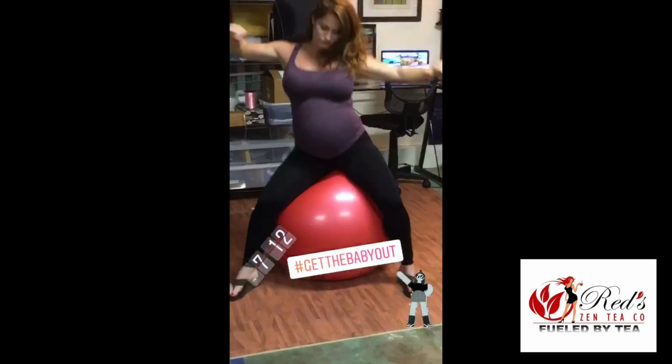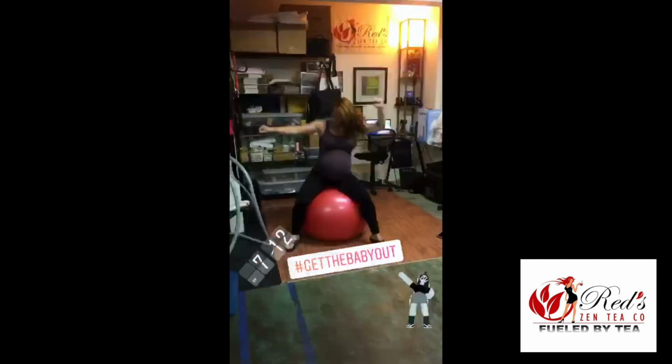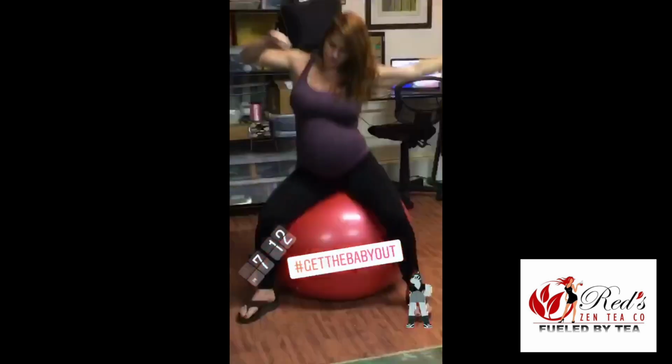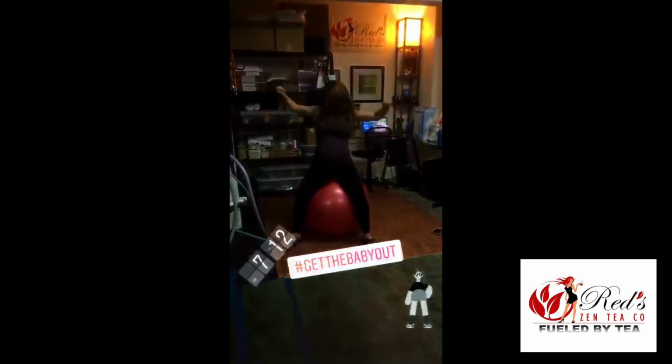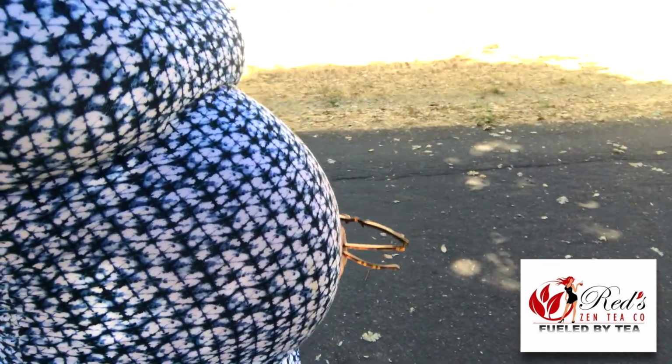Tri-colored pasta, delish. So what have I done for my labor so far? Everything. Sex, raspberry leaf tea, bouncing on the ball. Get the baby out! Squats, prego pizza. I've been trying to do everything. Nothing yet. She's still in there. But lots of contractions and stuff, so hopefully soon.